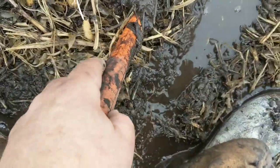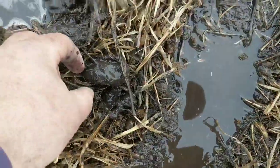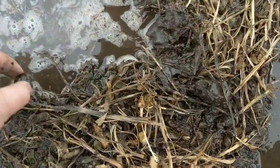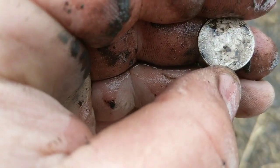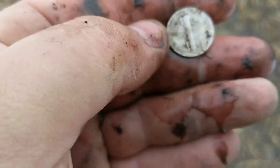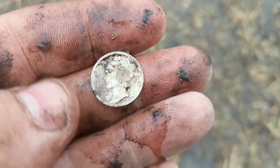Oh, look at there. That's silver. Dime. Another Merc. Oh, we got 25? 1925. Kind of worn, not bad. I don't know if we got a mint there or not. Philadelphia looks like. Sweet, third silver of the day. All right, let's see what else we can get.